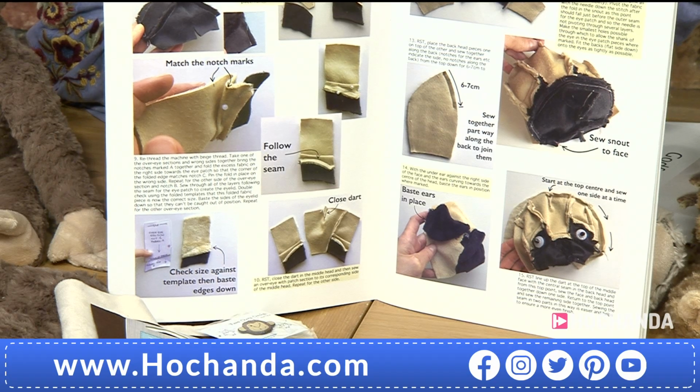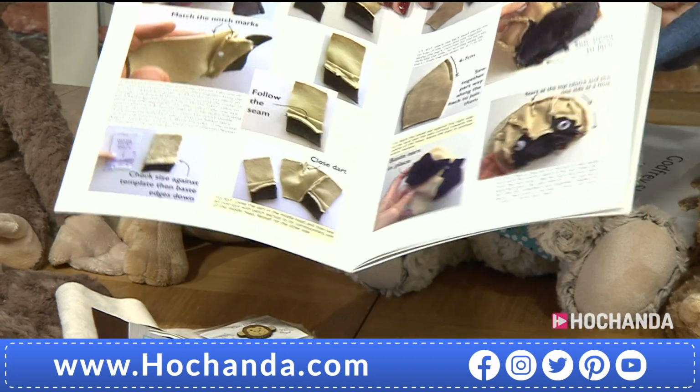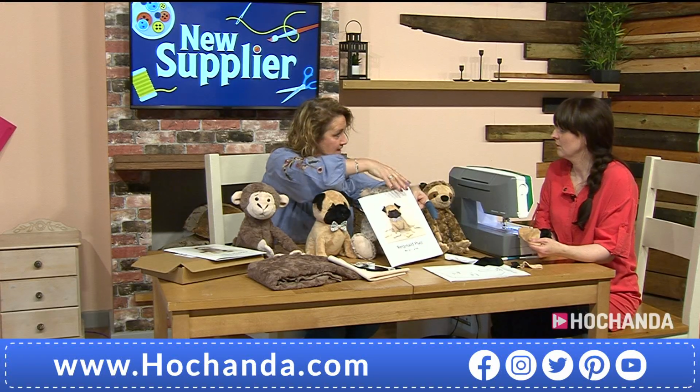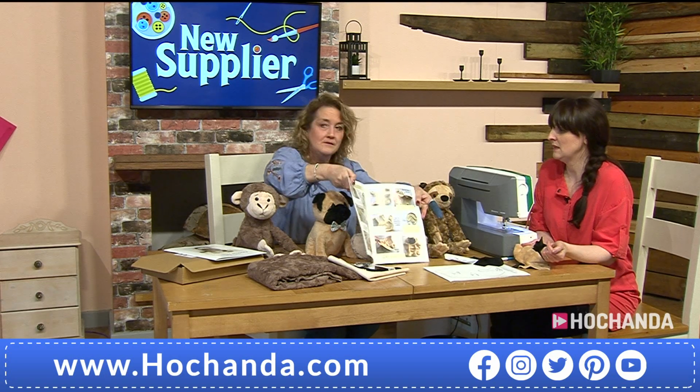But that just shows you how secure those eyes are going to be. And then obviously you progress right the way through. Is it best to follow the instructions as the pattern says here, from the beginning through to the end, and not jump into a certain segment? Yes, follow it step by step. It's the easiest way.